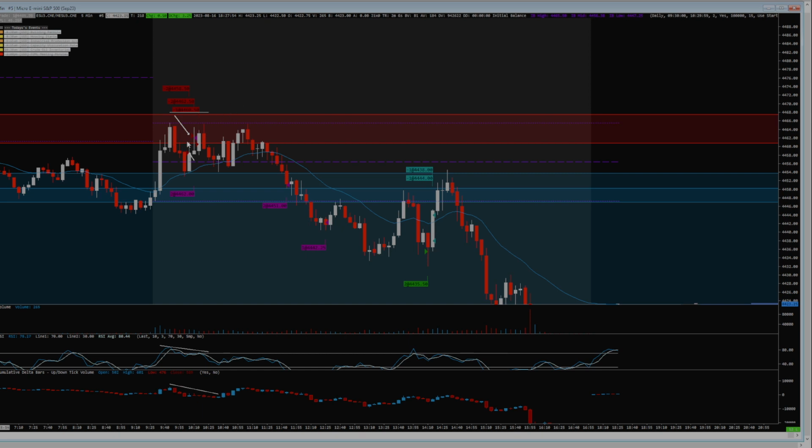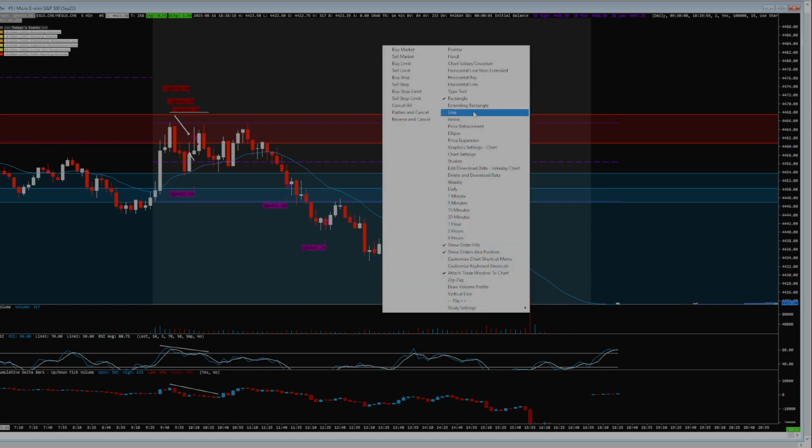push up, new double top, that's where I took my initial entry, sold off, came back up into here. I actually added one in here as well, so brought my stop down below, right above this wick here, came up. This is where I really should have gotten short, but honestly, I should have been taking partials in here, or I didn't manage this trade the best, honestly, but I think it was still quite good.